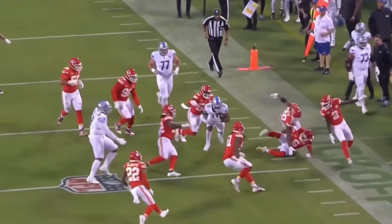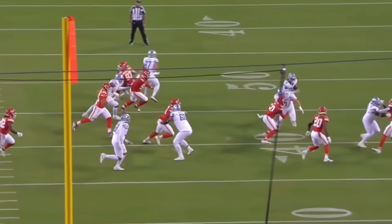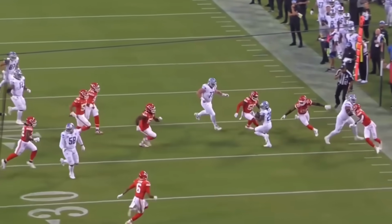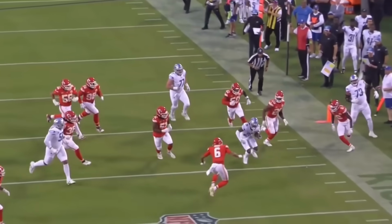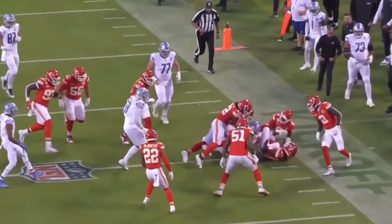I mean, D'Andre Swift, he was a very good running back, but I think what separates them is the pure speed. D'Andre Swift is about a 4.4, 4.5 guy. Jahmyr Gibbs is a legit 4.3. So I look at that and I say, okay, if he can just consistently get here, we got something.